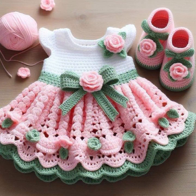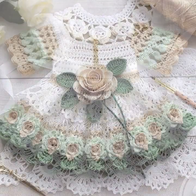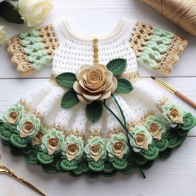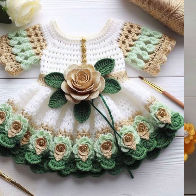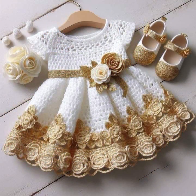Knitted patterns, easy patterns you can see in this video. Easy to make, easy to wash, beautiful and trendy baby crochet frock designs, baby stylish frock designs. You can easily make these very beautiful frocks if you know crochet work.